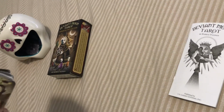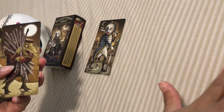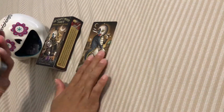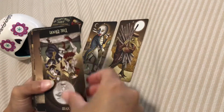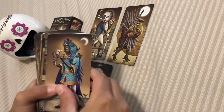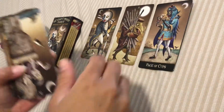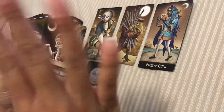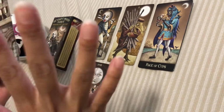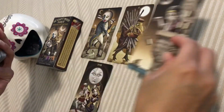So I bought this deck. Right now it's October 2019. I got these cards in October of 2018. It was actually interesting because they have this rock mineral thing that you can go to, so I went with that with a friend of mine.